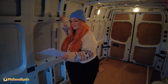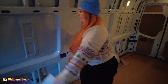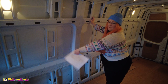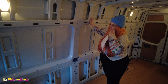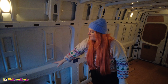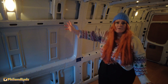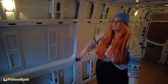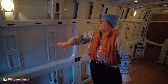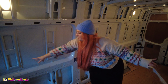Then the rest of this space, up to probably about this panel bit here, would basically be a counter worktop space. So we could have worktop and then storage, pantry, possibly a storage area for a computer or something here, because this might also double as a workspace because of the captain's swivel chair. So yeah, it would be all storage, workspace, and this panel would be a window.